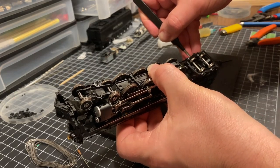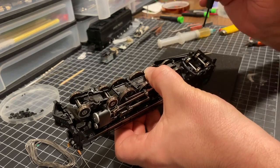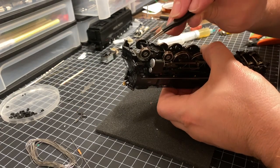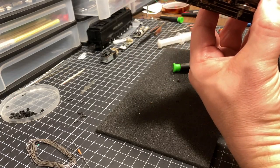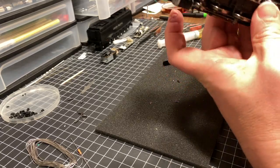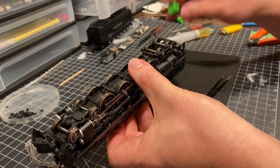Okay, we're putting this screw here in behind the, under the cab here first. We'll start there. Now let's see if we can get this one in place. This front one's going to be a little bit of a pain because we have to reach through so much up front. Okay, I believe we're in. All right. Now we just do the third one over here. And there we go.